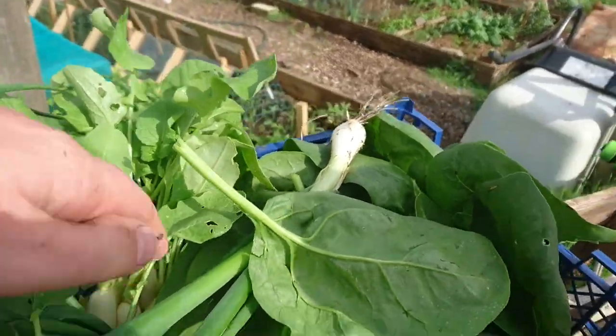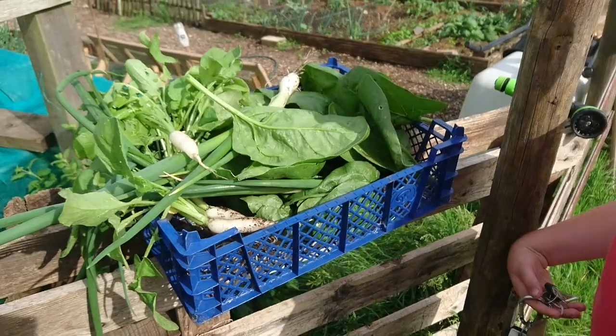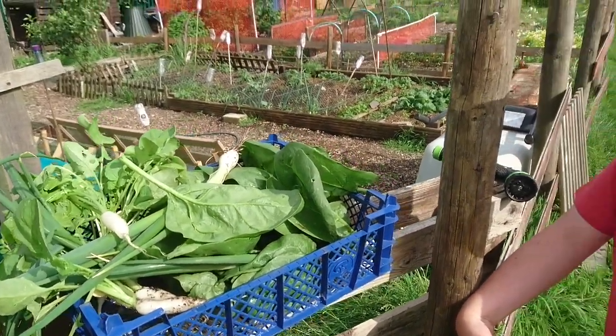And then we've also got some radishes. In there. So we got a nice little box of salad stuff that'll keep us going for a couple of days with some other things we got at home.